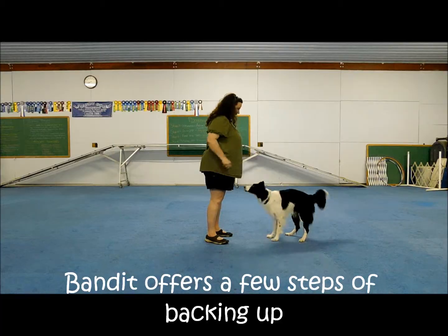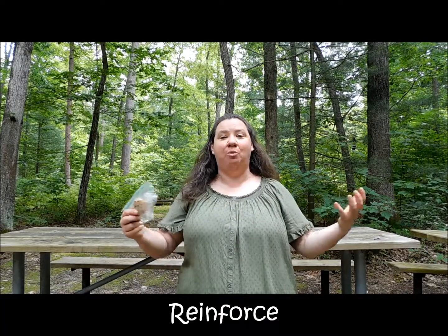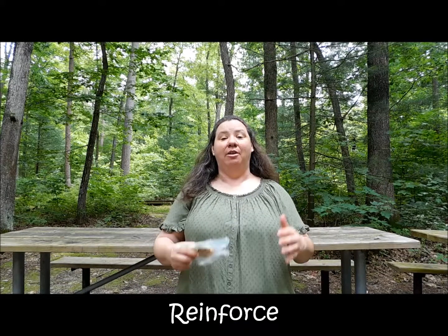Good boy. To reinforce is to give your dog something that he or she wants after they perform the behavior that you wanted them to choose and you've marked the behavior. So if my dog sits, I click, I hand my dog a little piece of chicken, I've reinforced my dog for sitting.